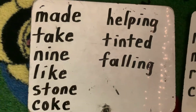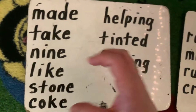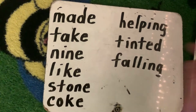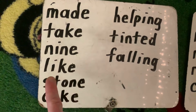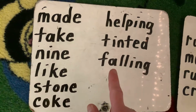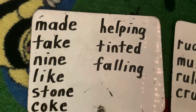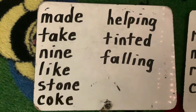Can we read these again? If you like the fruit of oranges or any of those little cuties, the little oranges that look small, here we go. Made, take, nine, like, stone, coke, helping, tented, falling. So tinted means that you make something darker, like windows can be tinted to look darker to help keep out some of the sun.